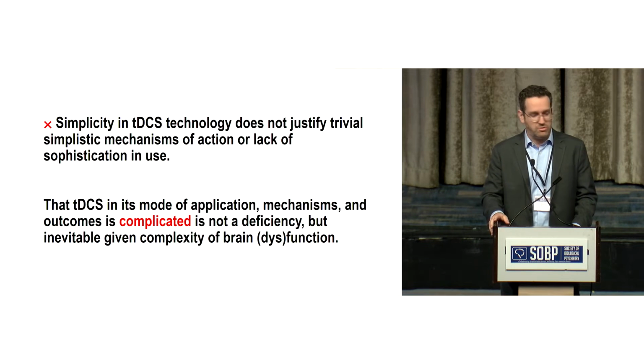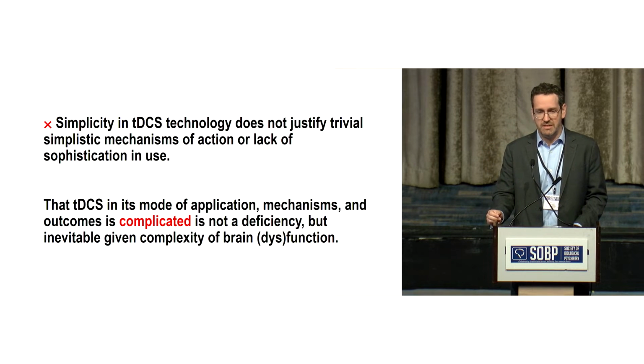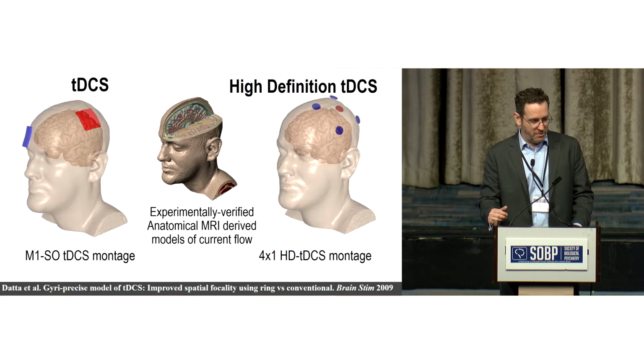On the other hand, it's also the case that the effects of TDCS are complicated, and they're nuanced, and there can be mixed outcomes. And again, that's not a deficit about TDCS. It's simply a direct consequence of the fact that the thing we're stimulating, the brain, is a very complicated organ. And so we need to be comfortable with the fact that the story may not be so simple after all.